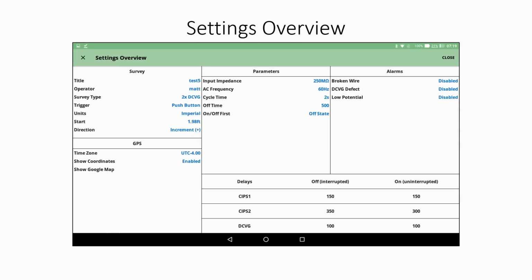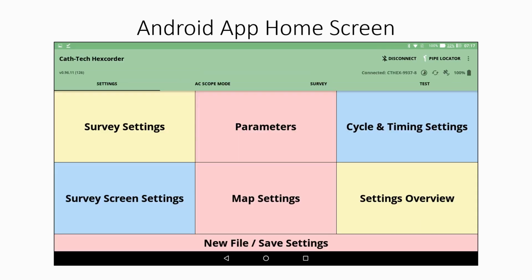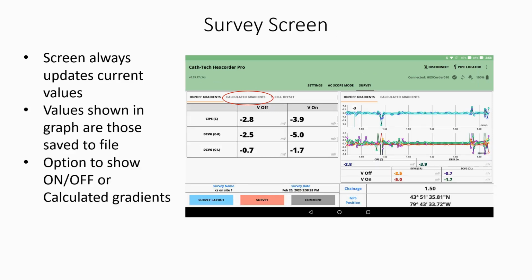Once you have everything set up the way you need, the final Settings Overview tab shows everything in one place as a summary for your confirmation. If you're happy with the settings, simply tap Save Settings and then tap Survey. This will take you to the survey screen.